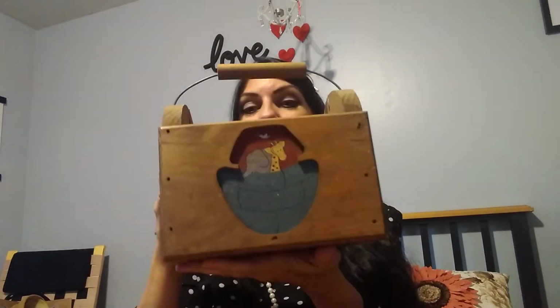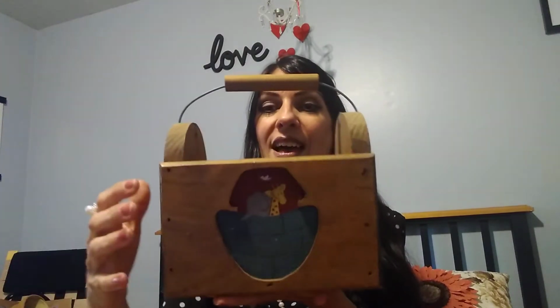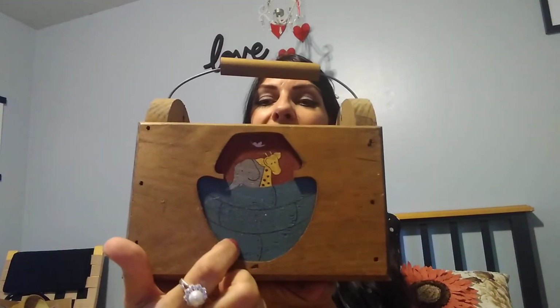Oh, and I got this too, and I think this is adorable. I may repaint it, I don't know, but it's got carving. It's all handmade. It's just a little carrier. It would be awesome for little pencils or crayons or crafts or anything, but I may redo it and put fabric inside. But I love this. It's hand painted, hand carved, and it has a little Noah's Ark, and it's so cute. The wood definitely has some age to it too, but they really did a good job making that.